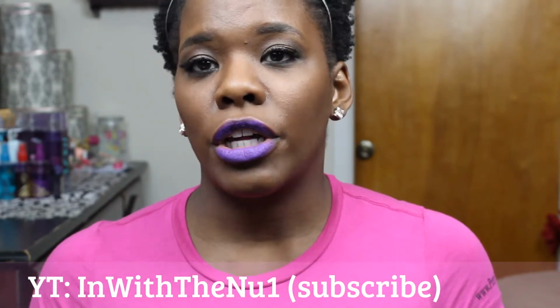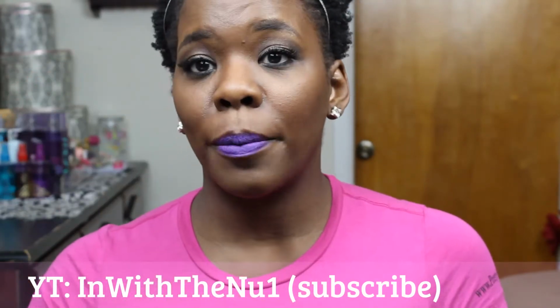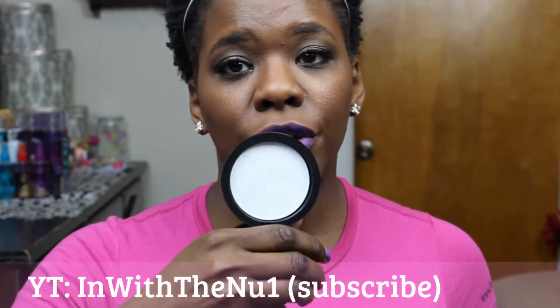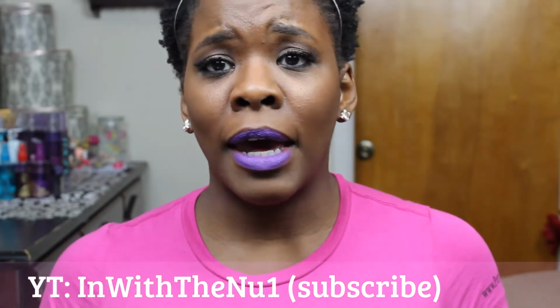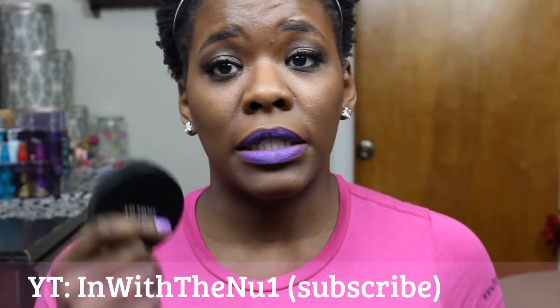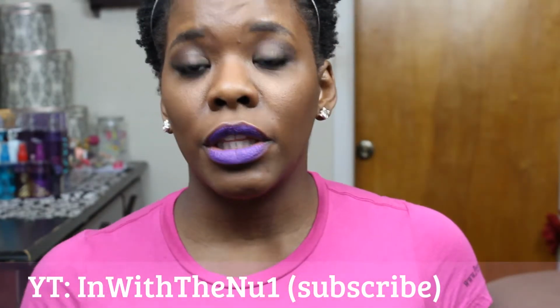Then I also bought a compact, which looks like that. It's got a mirror inside, but I won't blind you. And then I bought a mattifying translucent powder to go inside, because they sold everything separately. I normally use the MAC Prep and Prime pressed powder, but I ran out of it, and this is cheaper, so I decided to try it out, and so far so good. It's been working on my oily T-zone.